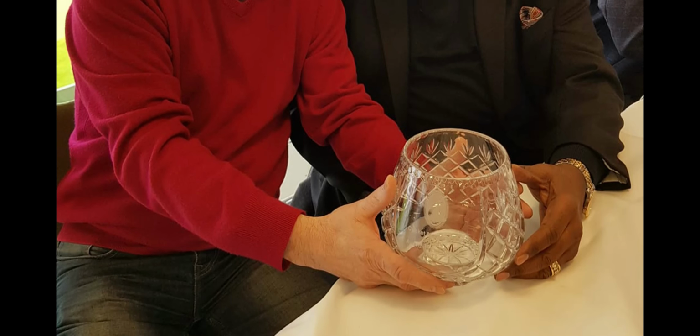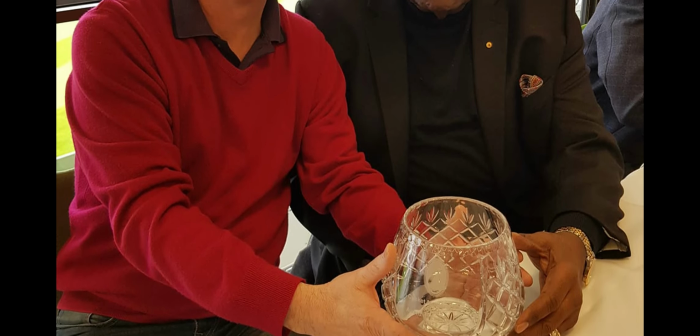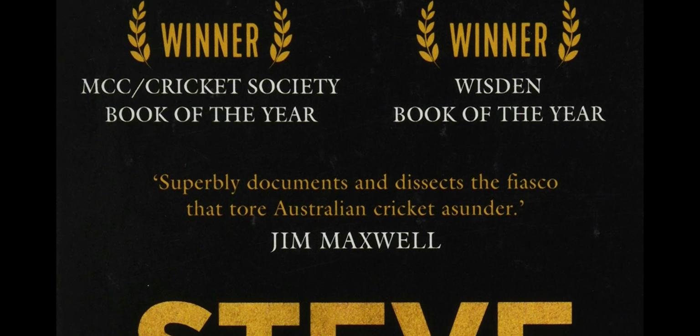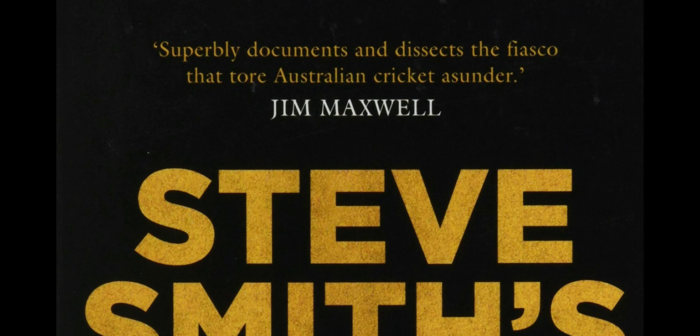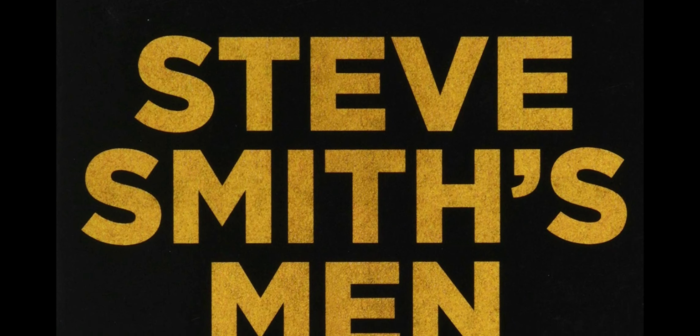It was nominated for and came pretty close to winning a major award, didn't it? It was, it got nominated for the Book of the Year award, MCC and the Cricket Society Book of the Year award, which came probably about, I don't know, seventh or eighth. Didn't get in the top six anyway, but got to the last 12, and beaten by Jeff Lemon, who has written a book about Steve Smith's Men.